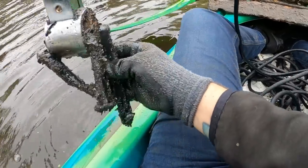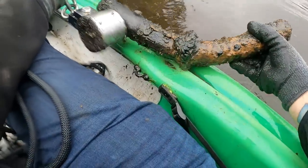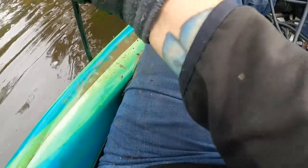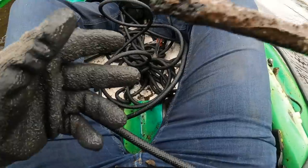Whoa, 3 more railroad spikes. All right, we're pulling up some more stuff. What is this thing right here? Like some type of pipe of some sorts. Felt another click. It isn't really heavy. Oh, what is this? This is like one of them property marker stakes. That's what that thing looks like.